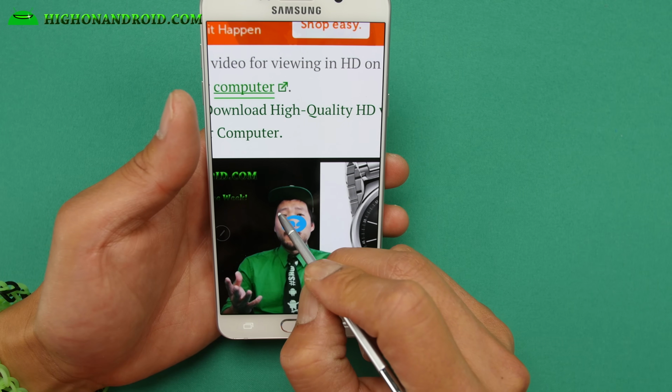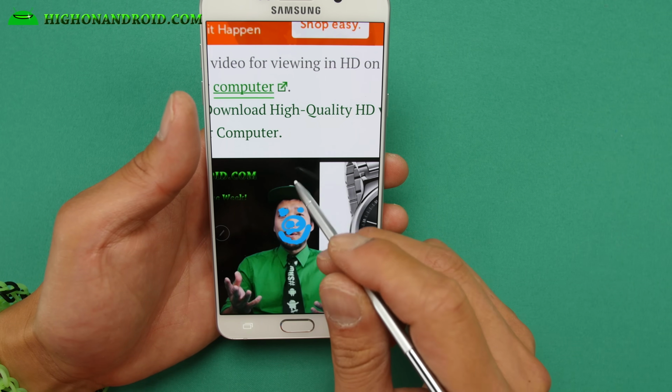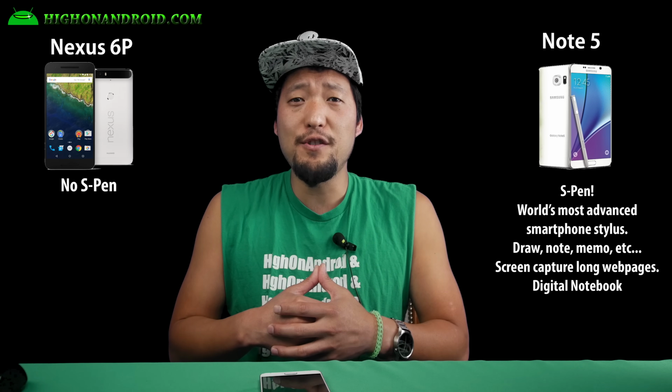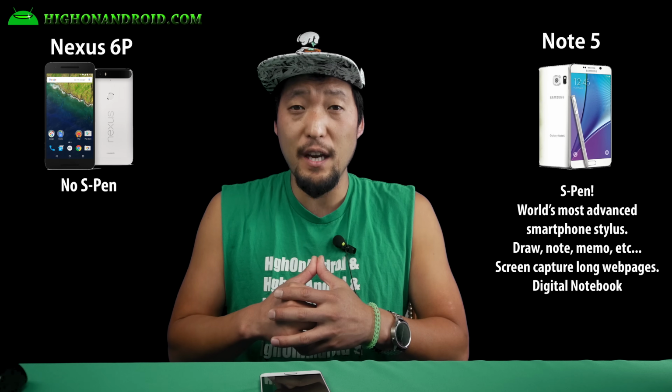Seventh, Note 5 features the S Pen, which allows you to draw art, notes, and adds a whole new level of writing experience on the smartphone, while the Nexus 6P has none of those features. So sad. For people who absolutely need this feature, the Note 5 wins hands down. It has the best stylus on a smartphone, period.